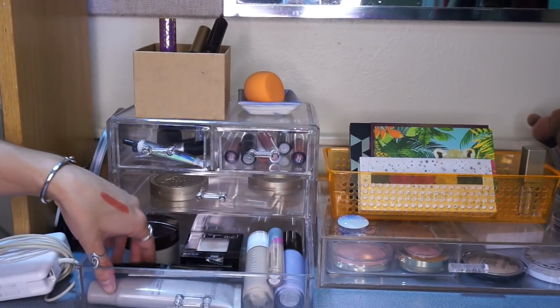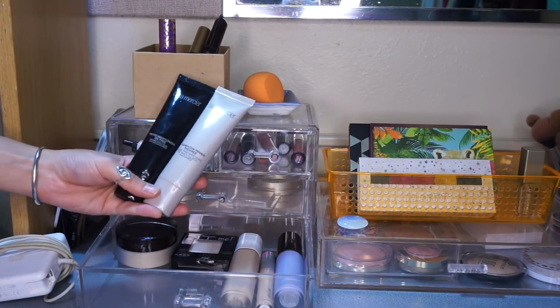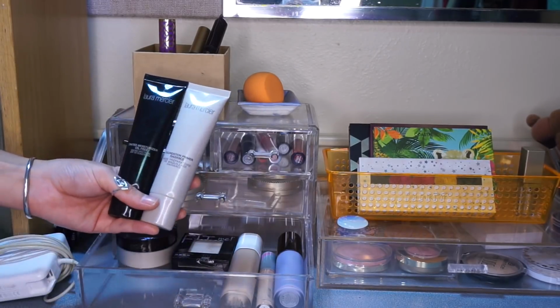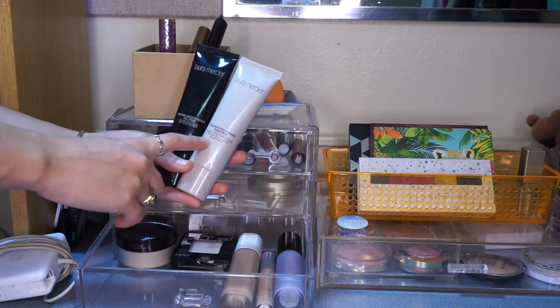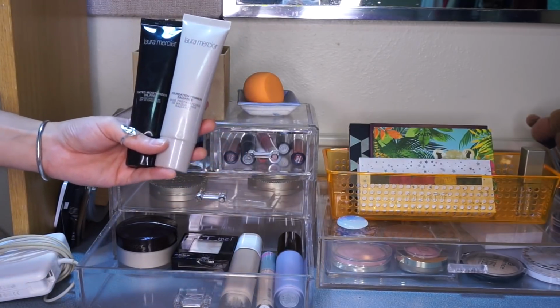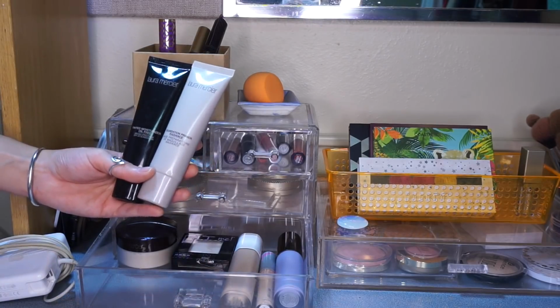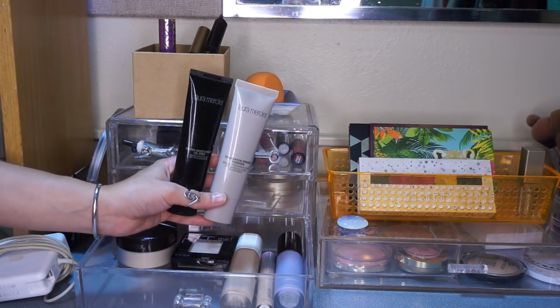For down here, I was reviewing the Laura Mercier Tinted Moisturizer Oil Free and the Foundation Primer in Radiance. These were also sent to me from Octoly, and I had a bit of trouble with these because I was using this Radiant Primer under the Tinted Moisturizer for like 2 weeks, and my skin was so oily every single day, and for some reason it didn't occur to me that the primer was too much. I was just like, oh, what is happening with these products?